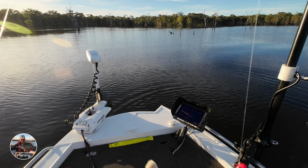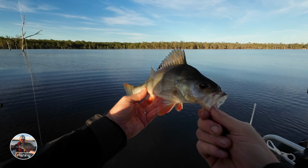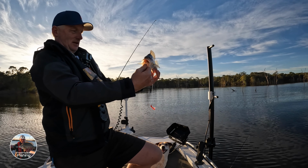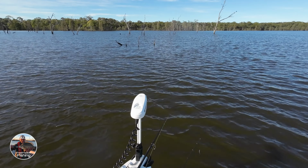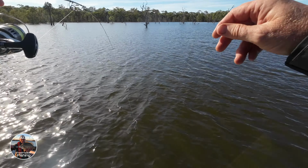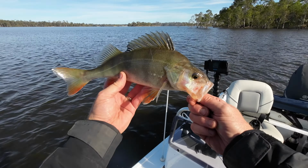Cranker. She's there. Thick. Thick. Look at that. That is a ripper redfin. You'd be pushing up around that 35 mark, I reckon. Perler. Oh, nearly had him. Yeah. Whoa. Oh, that's a beautiful fish. Look, here we go. There's a ripper.